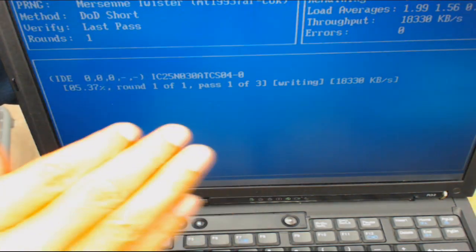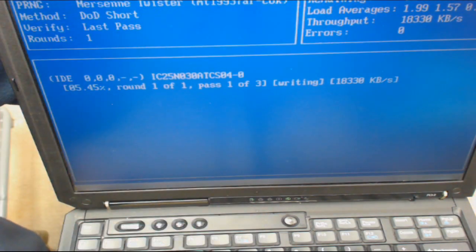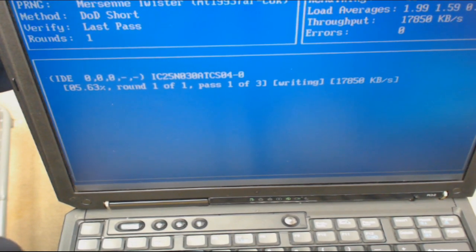Now, another issue I had with this laptop, since it has an IDE drive with the pins, I have an IDE adapter for my dual core newer computer that has SATA connectors, but it's been a while since I've used that adapter, so I didn't want to. I just decided not to mess with it.